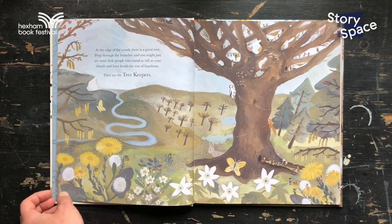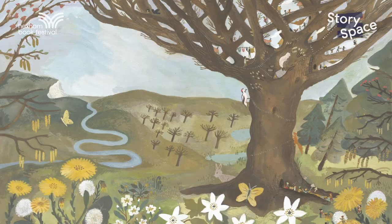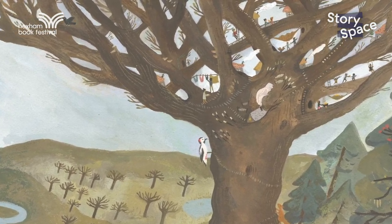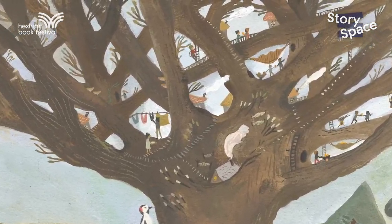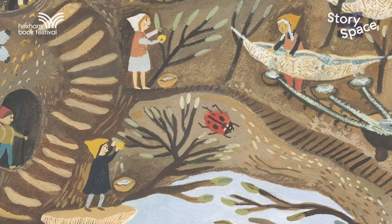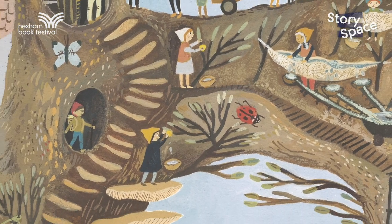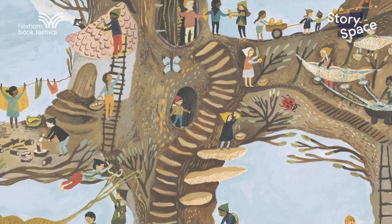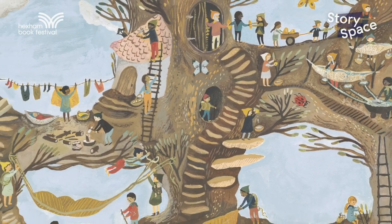At the edge of the woods, there is a great tree. Peep through the branches and you might just see some little people who stand as tall as your thumb and have heads the size of hazelnuts. They are the tree keepers. If you look very closely, you'll see the tree keepers busy working together. They polish the buds, harvest the fruit, and collect the dew. Nurture and mend, gather and tend, that's what tree keepers do.